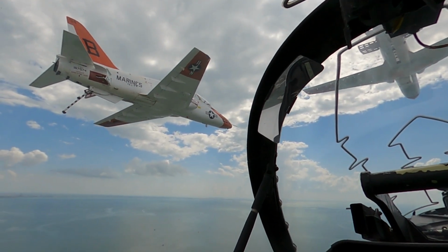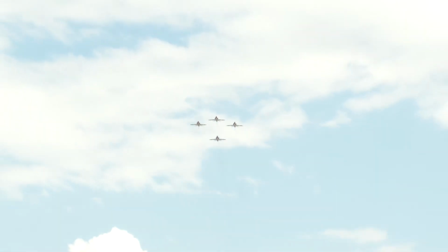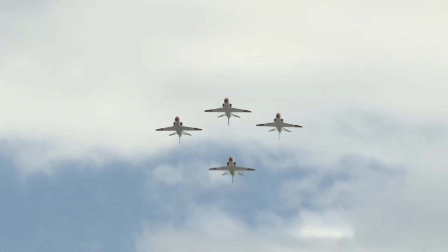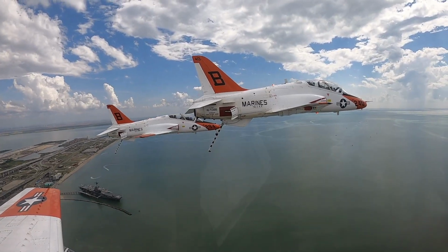Looking good, guys. Here's what we looked like on the ground from the ship. Nice tight diamond formation. And right on time. Nailed it. Now we'll just hold that diamond formation for another mile or so until we're out of the sight of all the spectators.